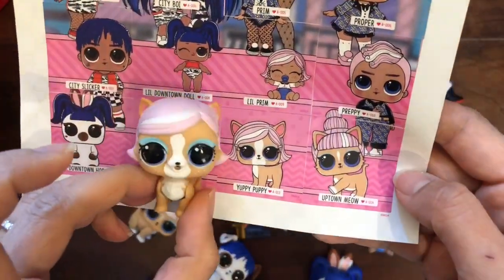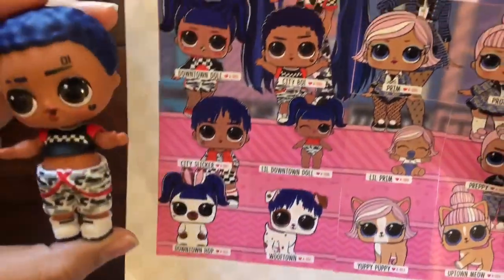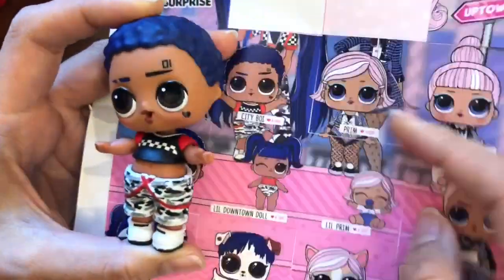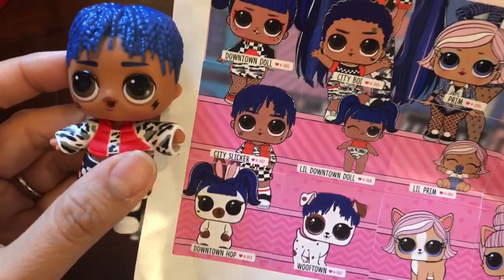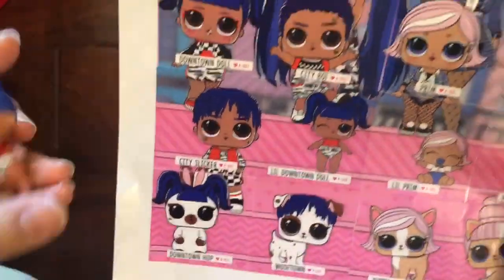And we have Yuppie Puppy over here. So cute. And then here's another one. We have City Boy with his little heart tattoo over there. Broken heart tattoo. And we have City Slicker. Look at him. And he's wearing this little puffer jacket with his checked shorts. So adorable. And then we look at our babies.